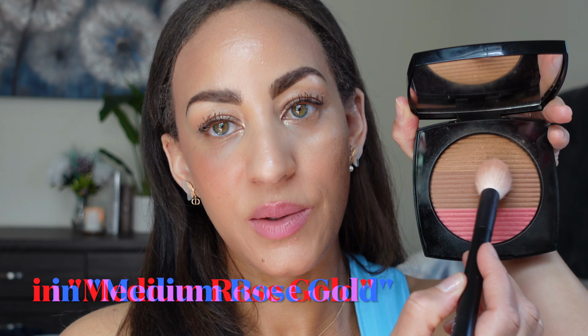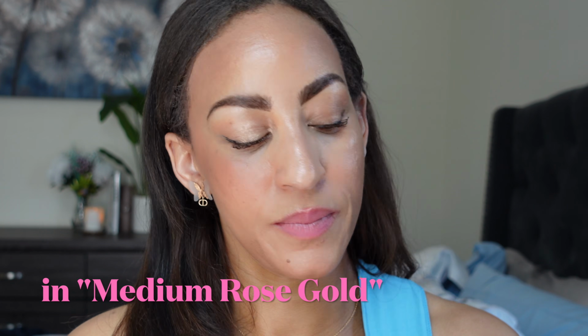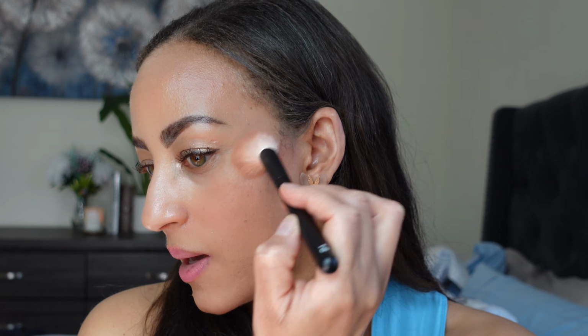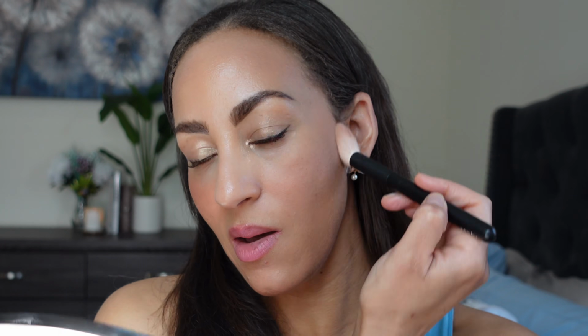Okay, and since I told you guys how I like to wear these, what I'm going to do on this cheek is use my Chanel Le Beige Sun Kiss powder. I'm going to use just the bronzer. And this is how I would use it to make it stay all day.